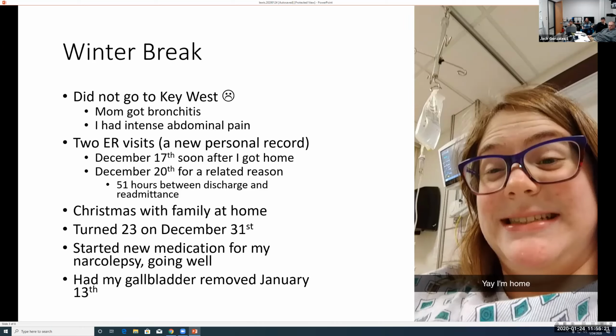Turns out it was my gallbladder. So I had that removed. Oh wow. Yeah. They also switched medications for my narcolepsy because the other one was starting to cause chest pains, which is not good. So I've been adjusting with that and also recovering from surgery this past week, as well as I was in pain for the entire break. So that was fun.